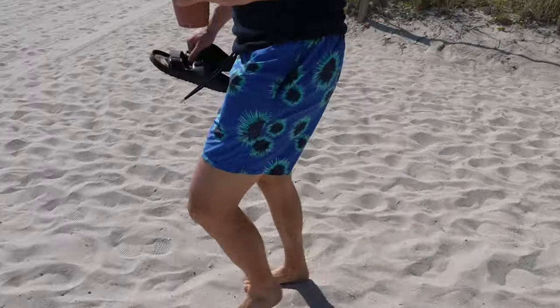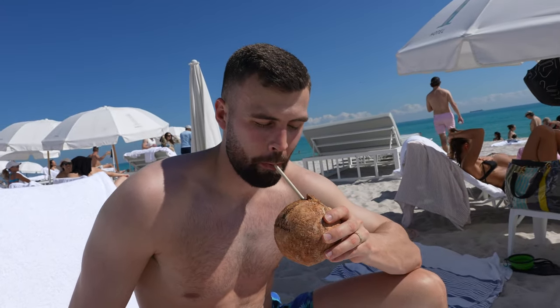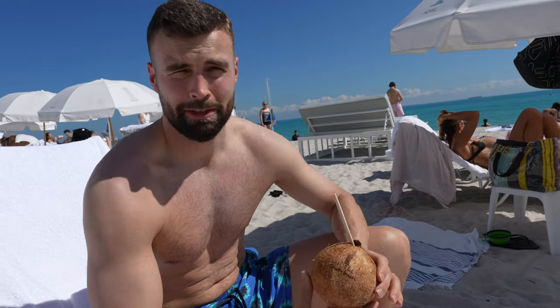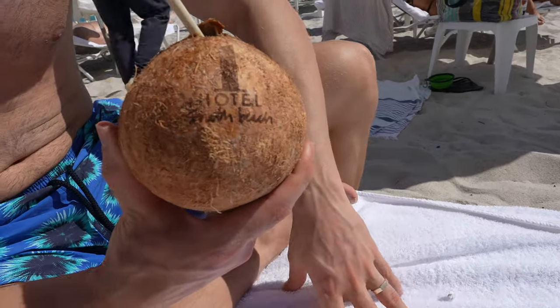Tanner's got his toes in the sand. Feels so nice. That's what I'm talking about right here. That's pure bliss. This is the best coconut water I've ever had. Ooh, I want to try. You don't get to. Let's see it. Oh my gosh.